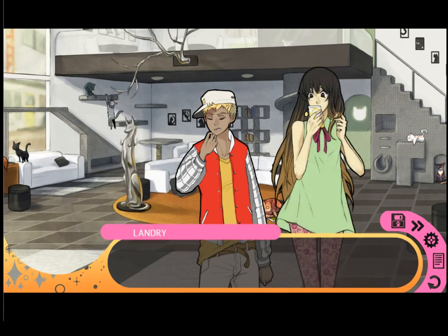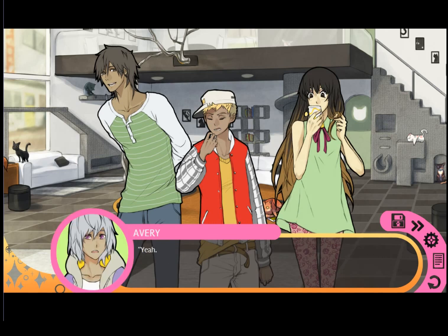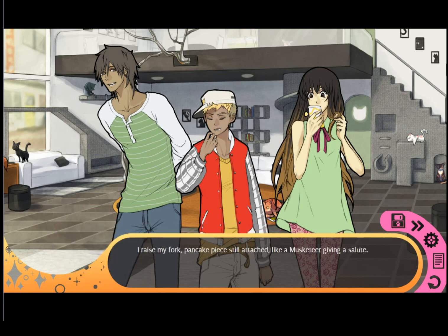Wow. But we're all in this together. We're like teammates now, and we can figure it out, with or without Graves. Yeah. You're right. We can do this. I raise my fork, pancake piece still attached, like a musketeer giving a salute. I get varying nods and murmurs of agreement, but nobody follows my example. I thought we could have made this a thing.